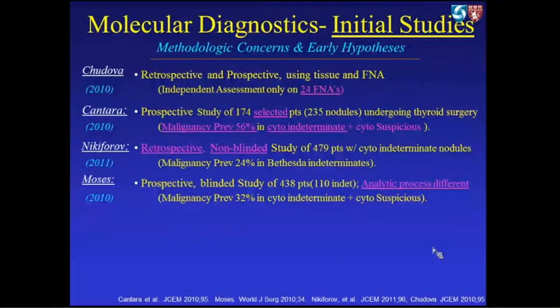because the story has played out in the course of about 7 or 8 years. So the field has moved awful quick. This seems now like a long time ago for those of us who are in the space, when we had really the initial 4 studies, roughly 2010, that looked at the ability to use molecular analysis in the thyroid nodule space as it applies to indeterminate cytology. These were the 4 studies.